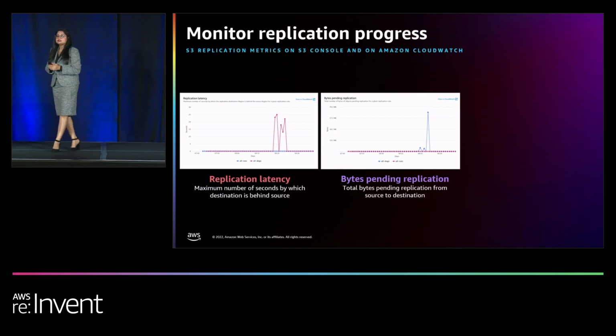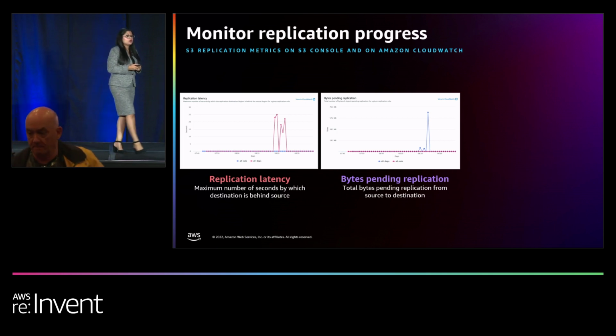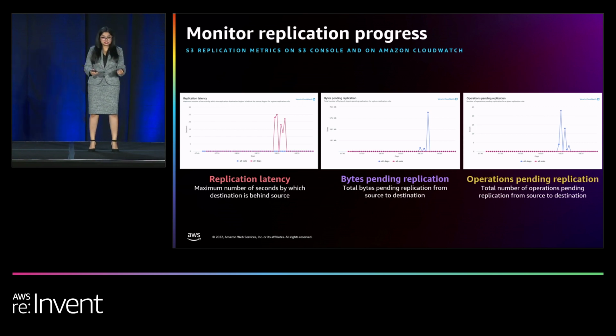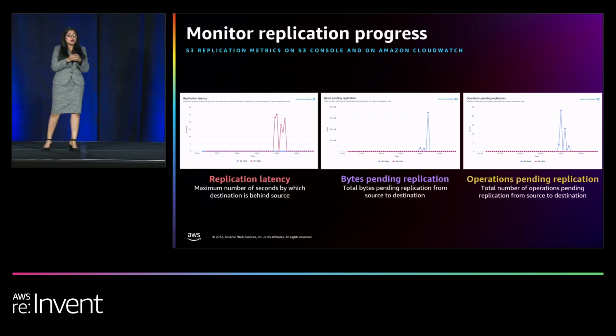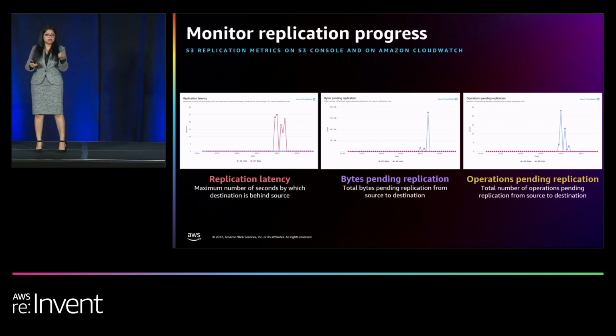Next, we have the bytes pending replication metric that shows the number of bytes that are pending to replicate from source to destination for a given replication rule at any given minute. We also have the operations pending replication metric that shows the number of operations pending to replicate from source to destination. Now, the last 2 metrics, what is the difference between them? While we can use the bytes pending replication metric to track the objects, to track replication of object metadata, like delete markers and object tags, we can use the operations pending replication metric.